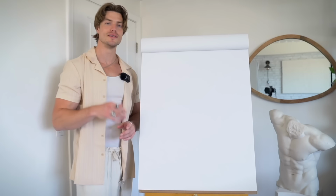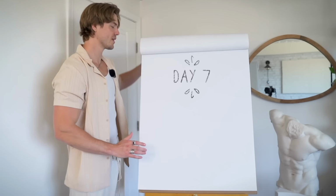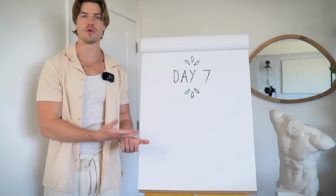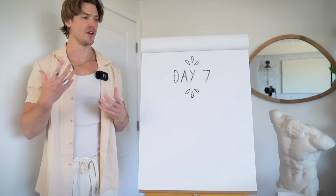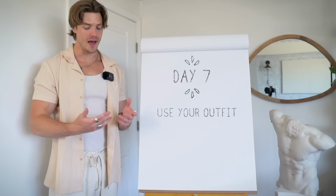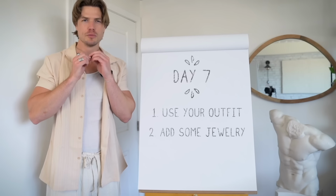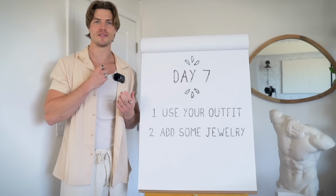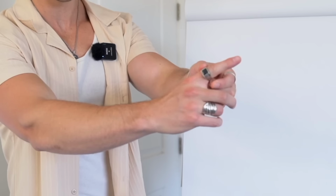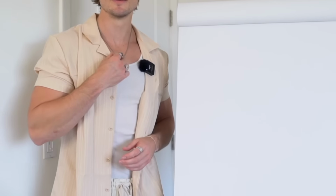Now, just one day left, we're almost there. Day seven. Basically, this is the day that your clothes should probably arrive, the clothes that you ordered about 5 days ago. So you should have a couple brand new outfits. You put that together with everything else you've been doing. I would get some jewelry to add to the outfits. This just makes your outfits pop a little bit. It's kind of like tricking people into thinking you know what you're doing when it comes to style. I got this little feather ring, black onyx ring, and little bracelets, necklace. It makes a big difference.